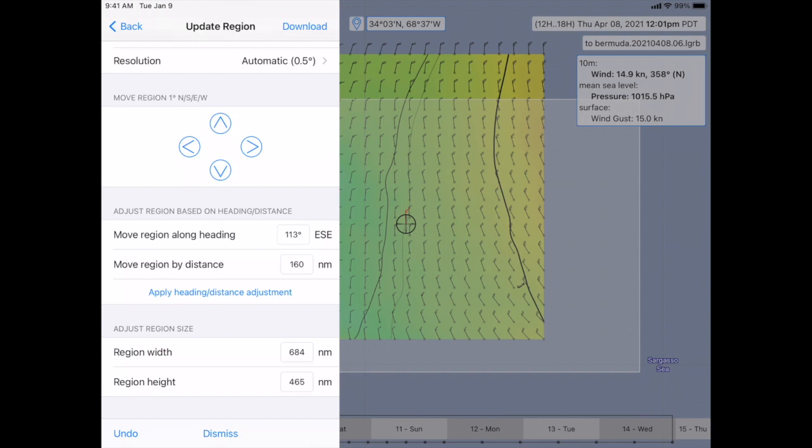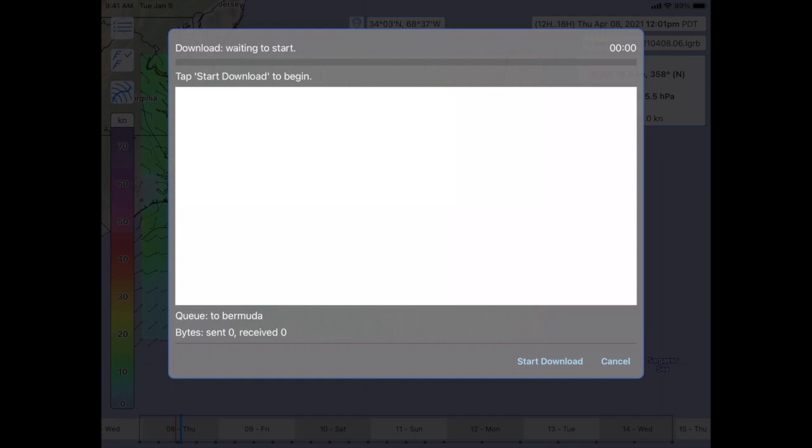So I just swiped to the right from the left-hand side of the screen to open up the editor again. And this region now looks good. I'll tap the download button. And we go to this window. So now there's one request queued. The queue has the to Bermuda request.